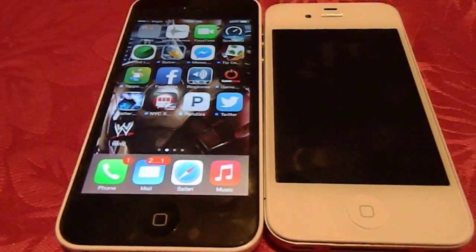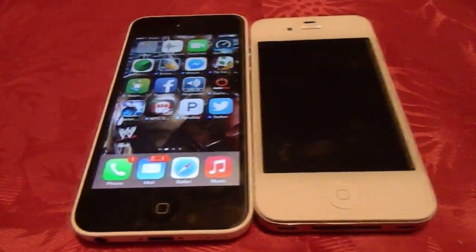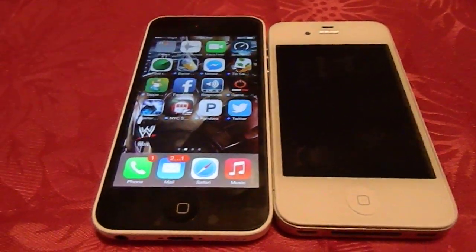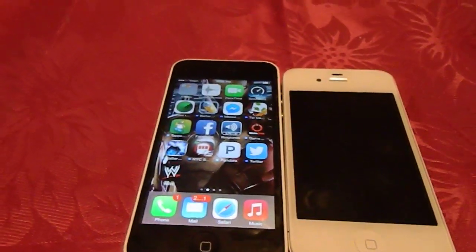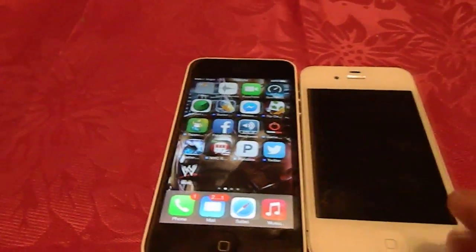Because the processor is much better, it can handle a lot more. You'll notice that if you play games like Candy Crush, which seems simple enough, they do slow down on the device. If you play those same games on the 5C, no comparison. You will be able to do things on this device that you can't do on the 4.